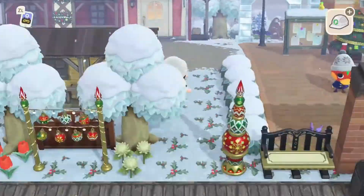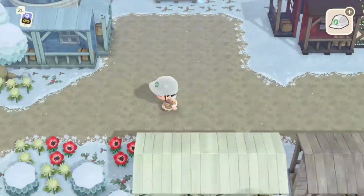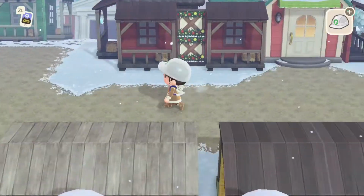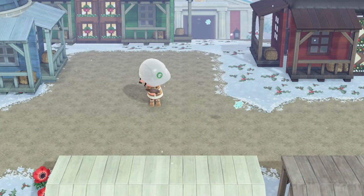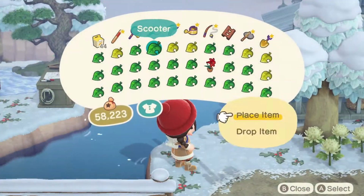Okay, so now that we have our buildings spaced out a little bit better, I just wanted to start adding a few little extra touches in here just to bring everything together. So far, I think it's looking pretty good, but we need some goodies. I'm thinking if we can put out some Christmas items. I'm going to go ahead and turn off the construction because I think we're pretty well done with that. But yeah, just placing out some items.